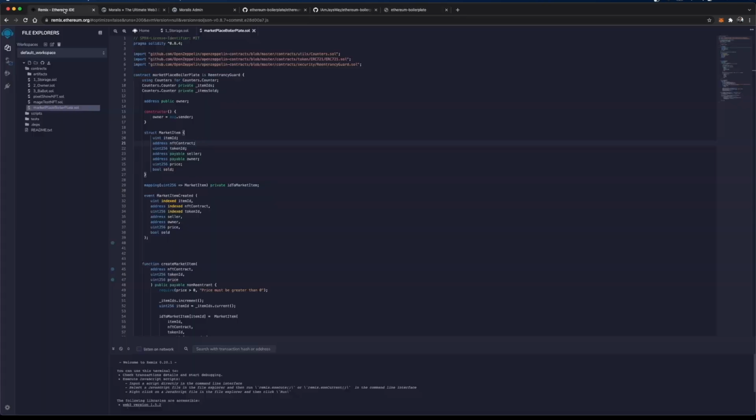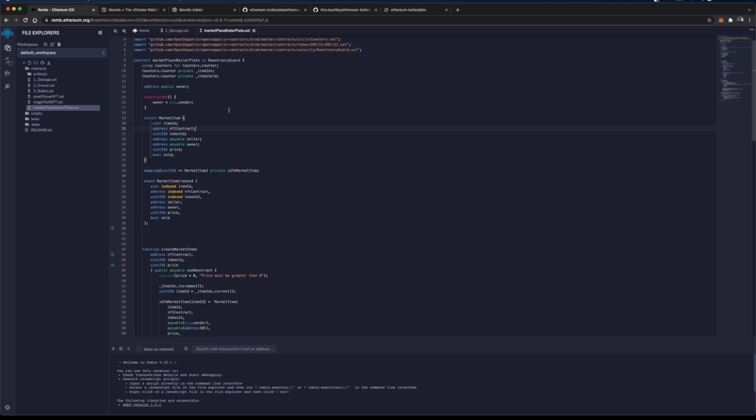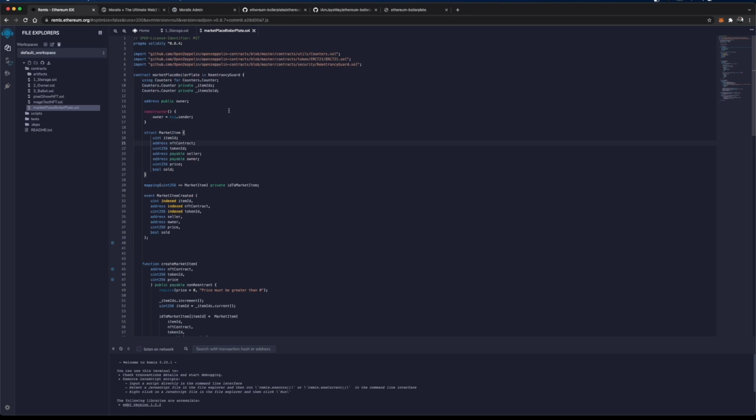So let's pop up Remix right here, where I have this marketplace boilerplate Solidity file open, which is actually, I've deployed this smart contract. You saw it in action at the start of the video. We won't go into too much detail. The smart contract will be in the repository below if you want to check it out and start making modifications.